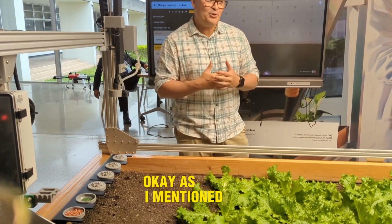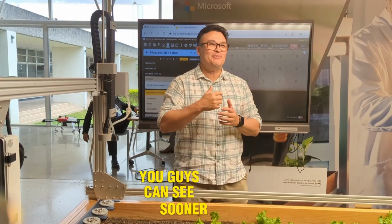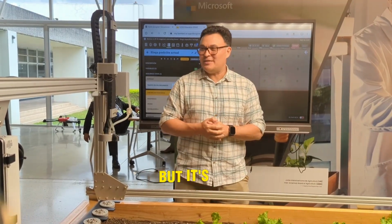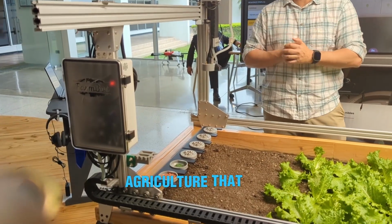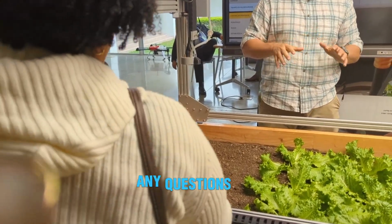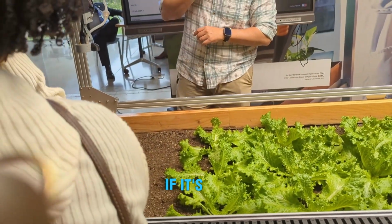So, as I mentioned, we will have it in a couple of months. Too bad you didn't get here sooner because we have to show it to you. But it's the next step of this kind of precision agriculture that we have. I don't know if you have any questions regarding this. Yes, those are seeds.